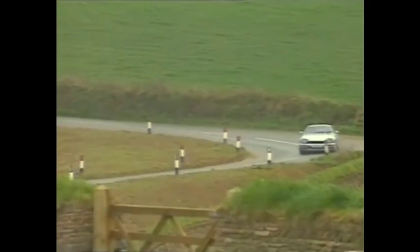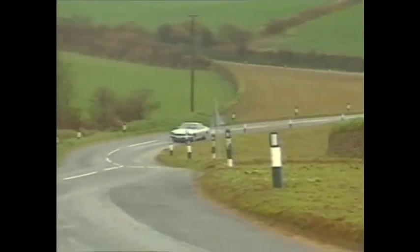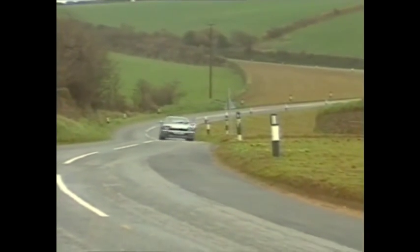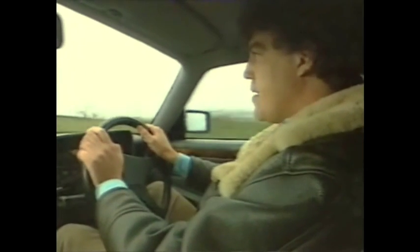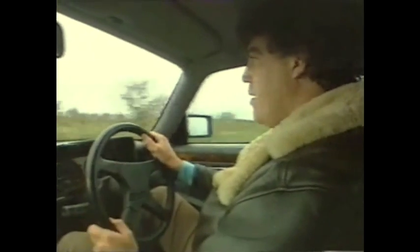Now, this churns out a not inconsiderable 333 horsepower. Even though it's mated to a rather archaic 3-speed automatic gearbox, this car will still out-accelerate the 968. It also has a top speed of, oh, I don't believe this.